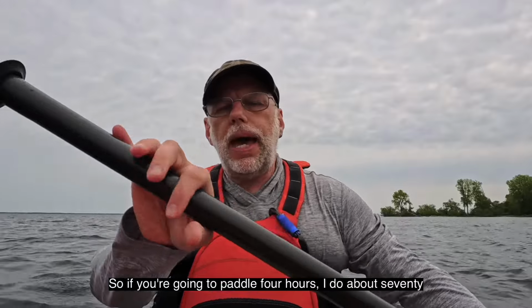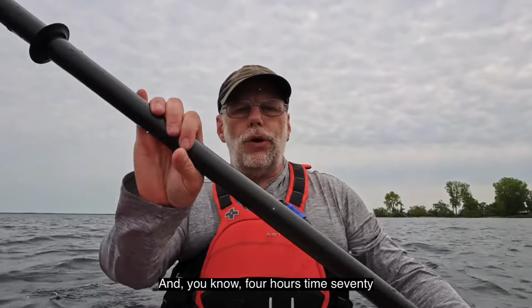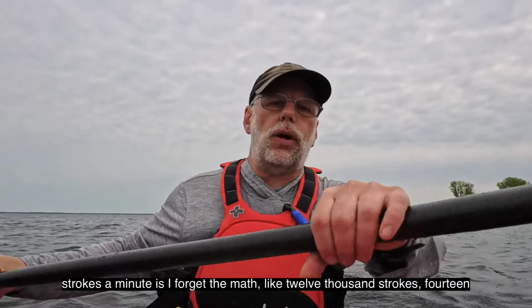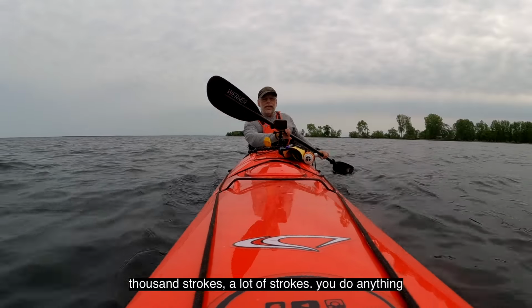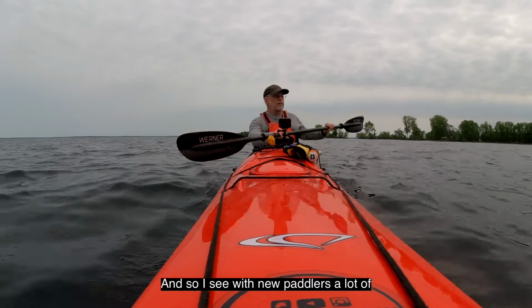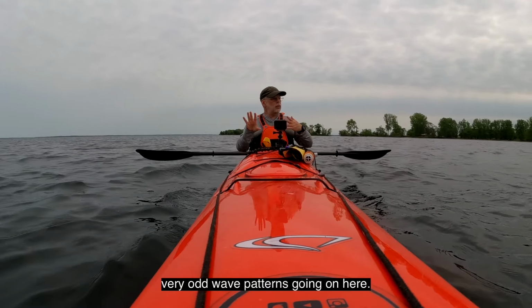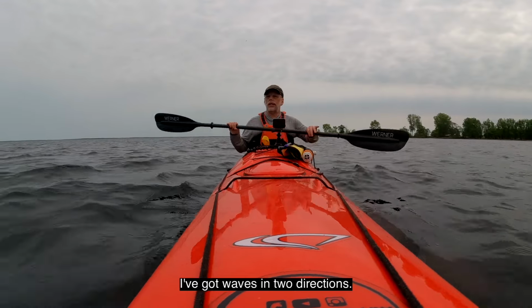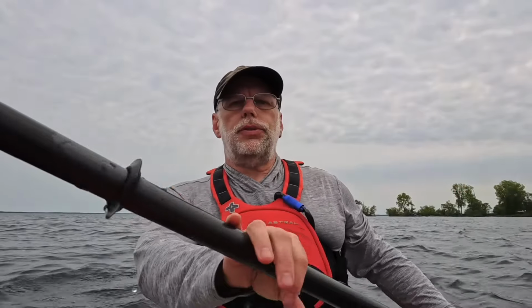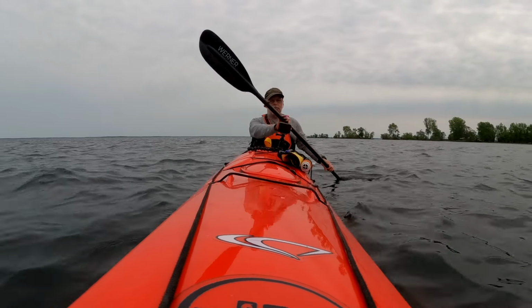And then the other thing that I see is excess movement. So if you're going to paddle for 4 hours, I do about 70 strokes a minute when I'm not talking to a camera. And 4 hours times 70 strokes a minute is, I forget the math, like 12,000 strokes, 14,000 strokes. It's a lot of strokes. If you do anything that is not correct 14,000 times, it's going to hurt. And so I see with new paddlers a lot of very odd wave patterns going on here. I've got waves in 2 directions. That's kind of weird. I see frequently paddlers who do excess movements. And that is a big thing that I focus on. I think it's one of the things I'm best at, eliminating excess movements in myself and in others.